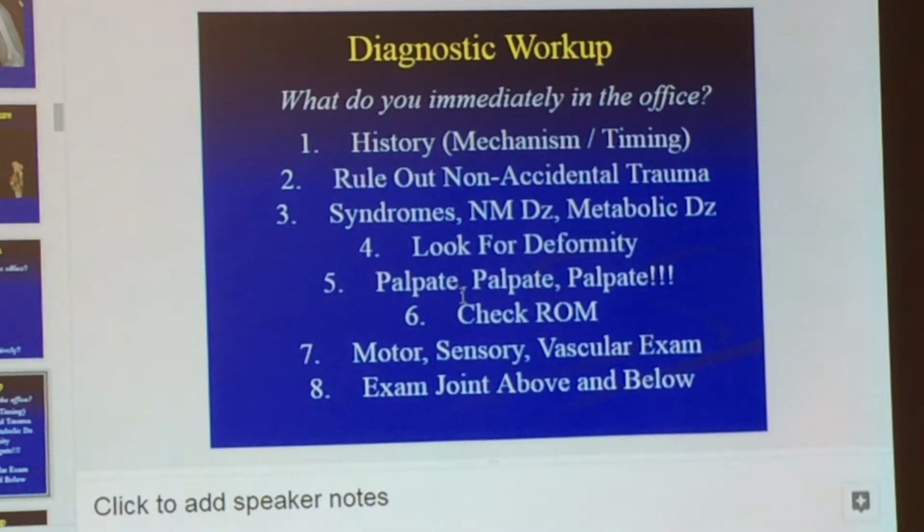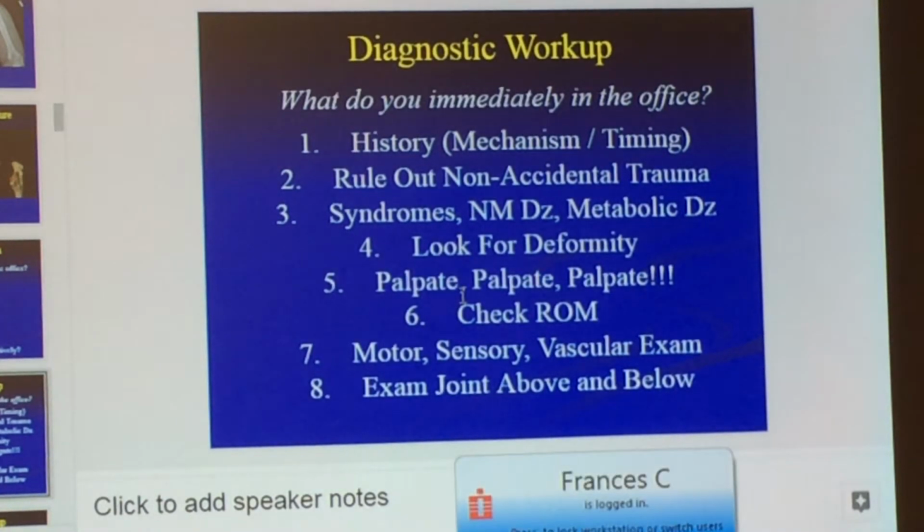Check range of motion. Obviously, it's a little bit harder with kids, but always, as much as you can, check for the range of motion. Check motor, sensory, vascular, and then always check the joint above and below. That was one of the things that one of my profs in PA school stressed so much, and that has actually saved a number of kids for me over the years from big injuries. And so I always encourage you guys, if you can, just check the joint above and below. It's super easy to do.